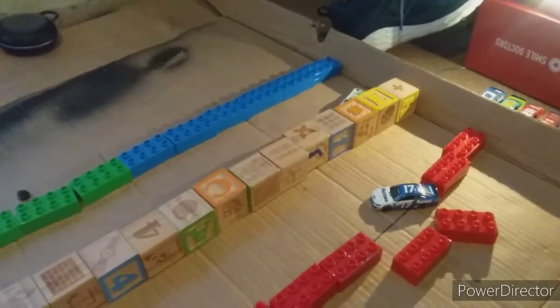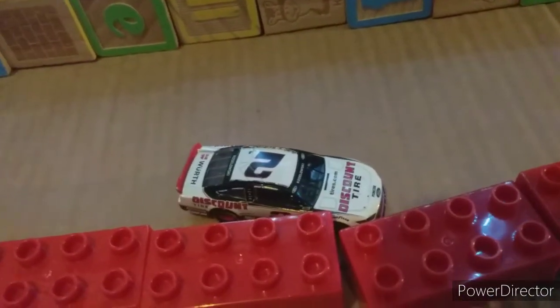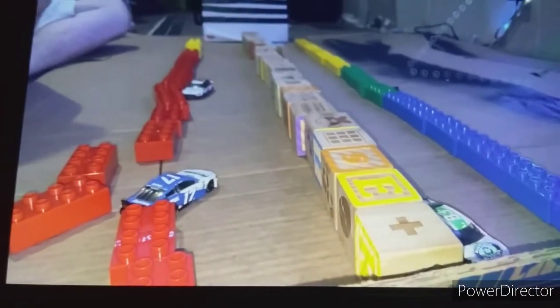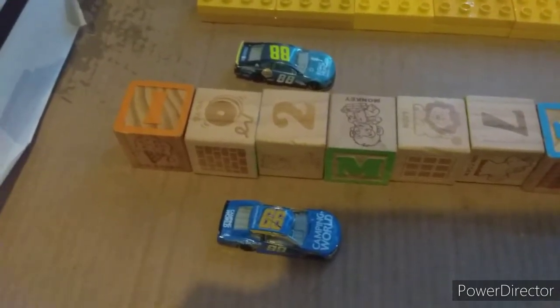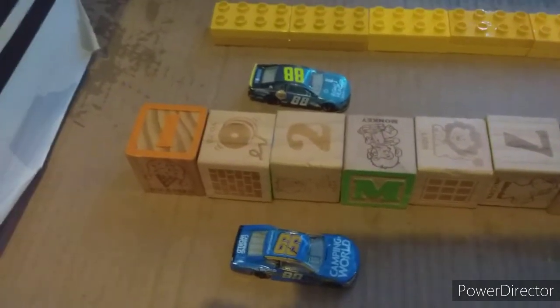And now the 83 advances. And now the 83 has won this attempt. And the 17 of Buescher gets a hard crash, including the 2 of Keselowski. Let's go check out that wreck. Wow. That 17 car gets a pretty hard crash there. Tough break for the 2 and the 17. And now, here are your final 2 cars. Who will win the first race of this NASCAR Coca-Cola Drag Racing Series? Let's go find out. Here we go.